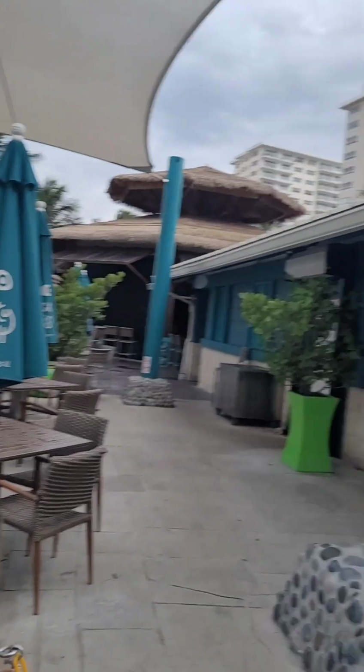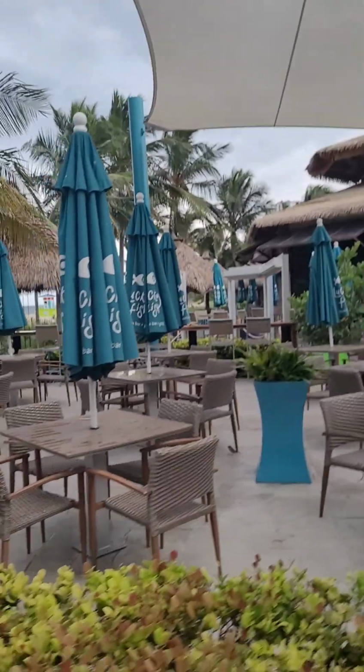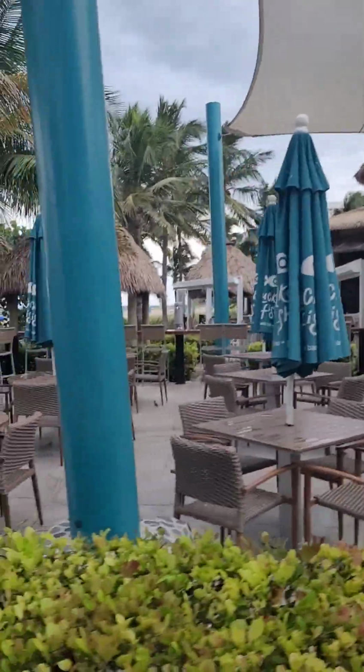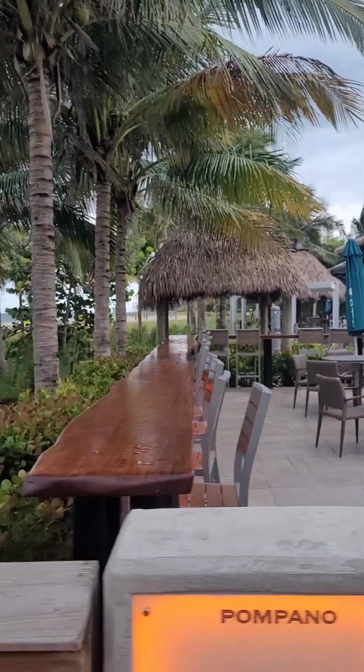So they're not quite open yet. I am quite early today. But here's the backside of Lucky Fish. Plenty of seating. Like I said, it's a great place to go for happy hour.